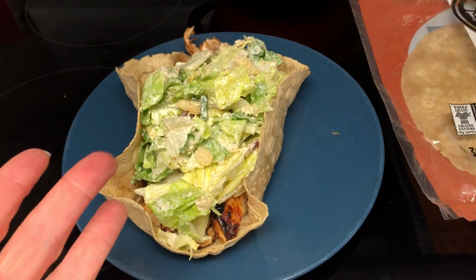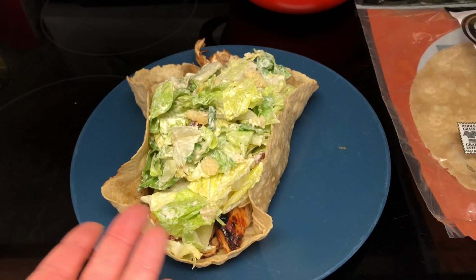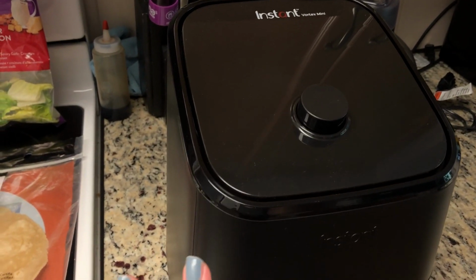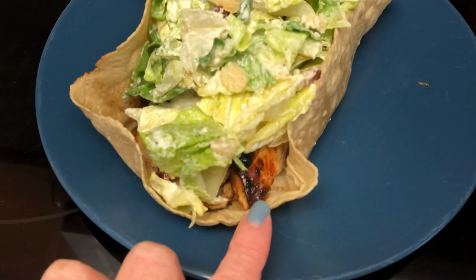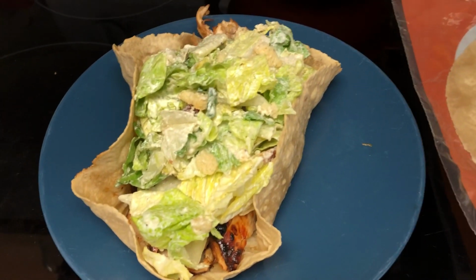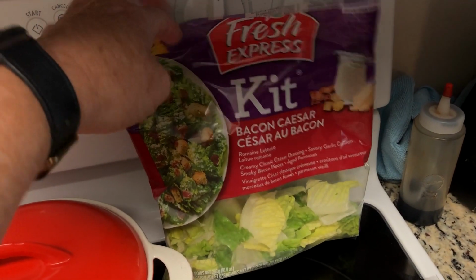Let's get into my lunch. For my lunch, I've got what was supposed to be a chicken Caesar wrap that has sort of turned into a chicken Caesar bowl. So I successfully used my air fryer, which seems to be working pretty well. I still have to do the taste test, to grill a chicken breast that's underneath here that's all cut up. And then I have 7 points worth of this Fresh Express Bacon Caesar kit.